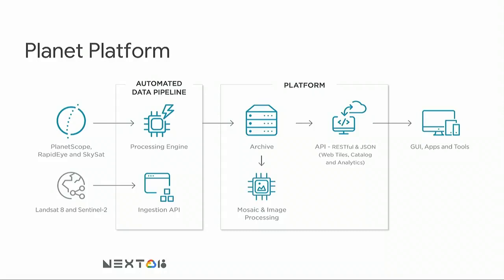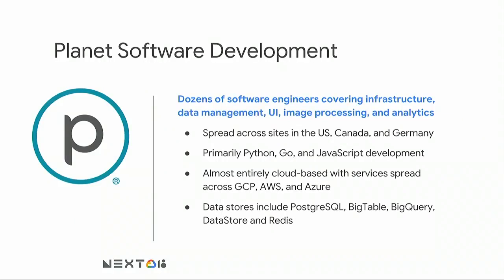And then it turns out everybody wants it in a different format. People want web tiles, people want analytic products, people want beautiful images that look good, that are maybe mosaics stitched together from lots of different images. And so all that number crunching goes on in the background of our platform.